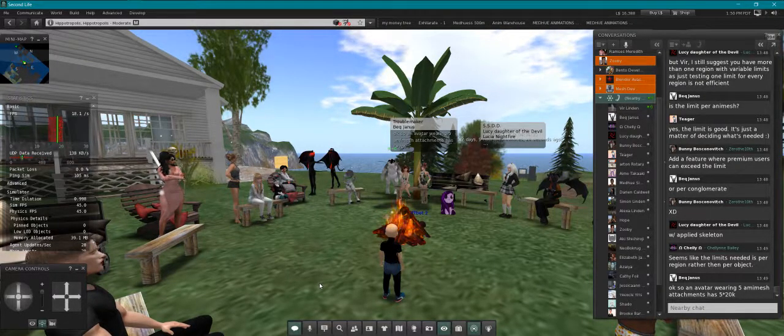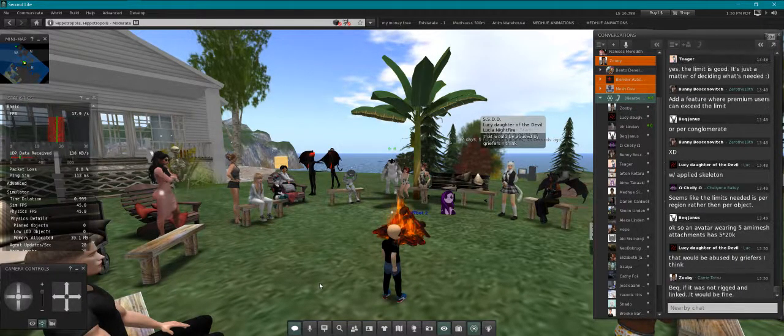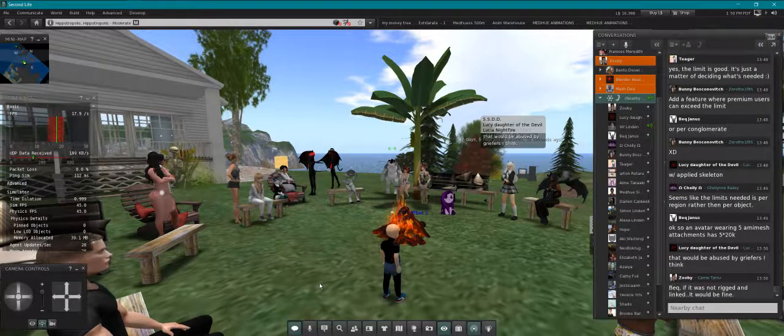Yeah, Beck, an avatar wearing 5 animesh attachments would be... Each of those could be 20k, except an avatar wouldn't be able to wear 5 animesh attachments because we have a limit currently of 1.